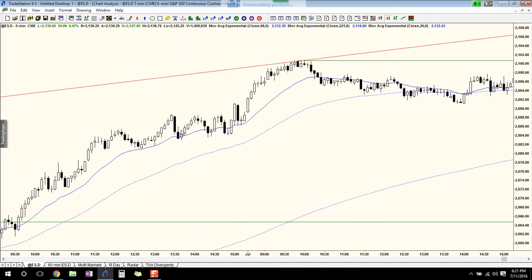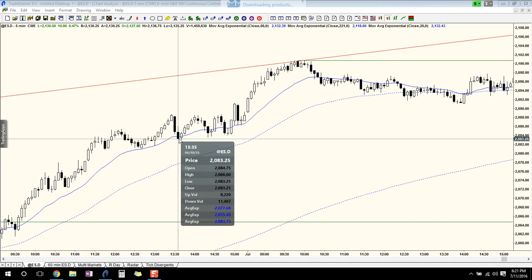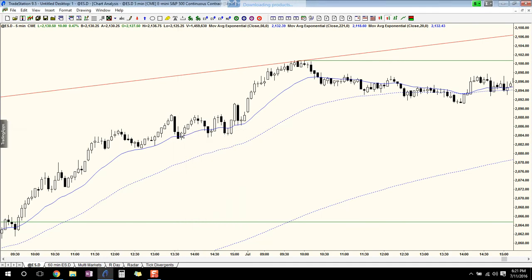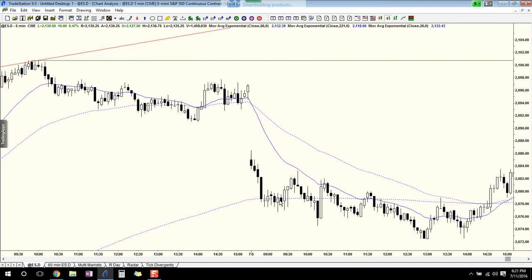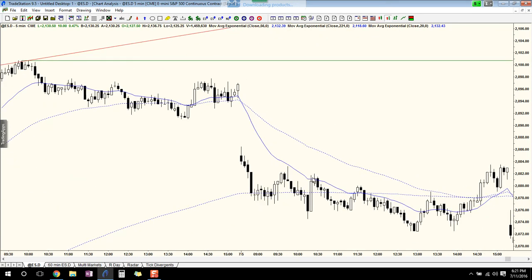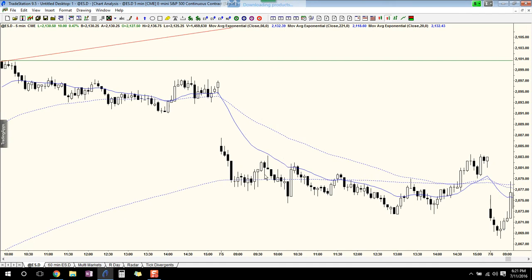But I will say, if you're short, if you're looking to sell, don't sell here. And if you do sell here, you have to get out. The reason why I say don't sell is because this is right at the moving average where bulls are going to buy and try to make a pullback. There was a different day I wanted to show the pain. Here it is. This is more of what I'm talking about, and this is more of today.